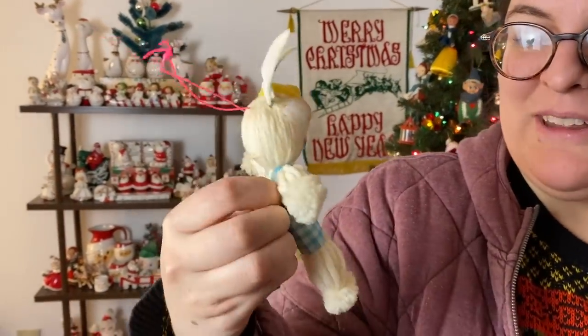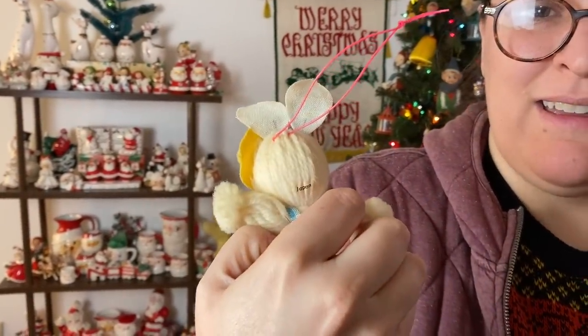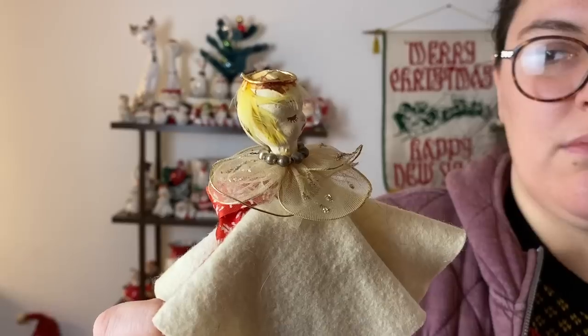I also found this little made in Japan bunny. Adorable. Really cute. He even has a Japan sticker on the back. Wow. And hidden in some of the doll clothes upstairs was this little Christmas angel. Oh, wow. She has a little feather for hair. She has a mercury bead necklace and is probably from the 1950s, maybe early 1960s.